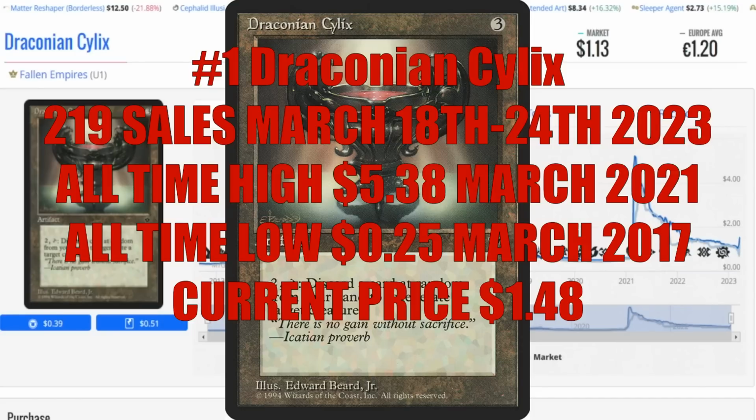All right, guys, it has an all-time high of $5.38, March 2021. The all-time low, 25 cents, guys, 25 cents, March 2017. And the current price tag, that's right, $1.48. I almost said $4.81, but that's just my dyslexia acting up. Don't worry about that, guys. It just flipped some things around.